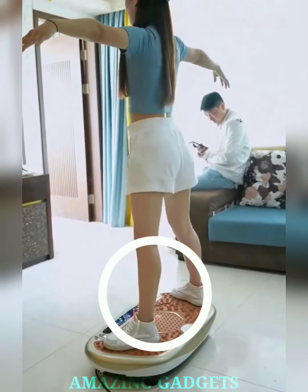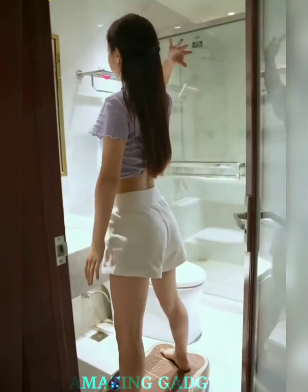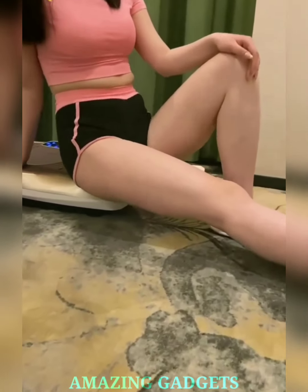Say goodbye to the day's stress. Our electric foot massager provides heavenly relief, melting away tension and soothing your tired feet. The deep kneading nodes mimic the hands of a skilled masseuse, targeting pressure points to alleviate aches and pains.